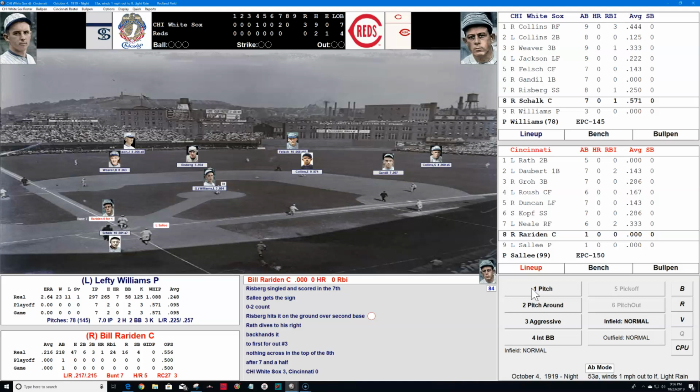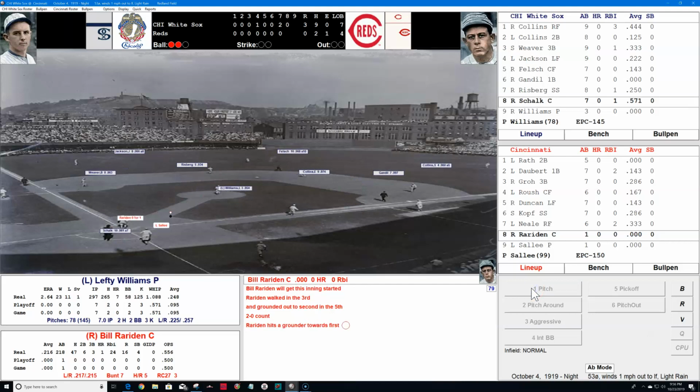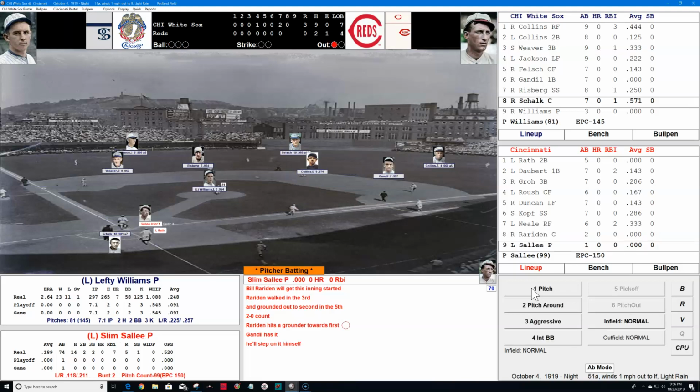Bill Rariden will lead off for Cincinnati. He's 0 for 1. Lefty Williams has got plenty in the tank. Here's the pitch to Rariden. Grounder towards first. Gandil will take it himself. 1 out. Well, if the fix is in, it doesn't look like it is in this game. But then again, the White Sox could be confusing everybody. They did win a few games in that series. Remember, they did lose the series 5-3.